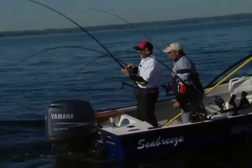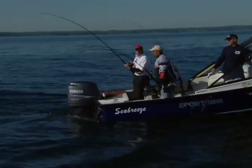You're dragging them on the water there. Yeah, the fish just came up. There he is on top, up there at the surface. Yep, no problem. Now you can see the technique that I'm using here.